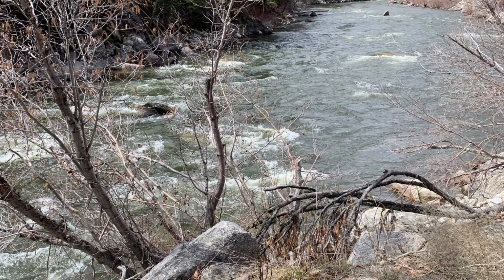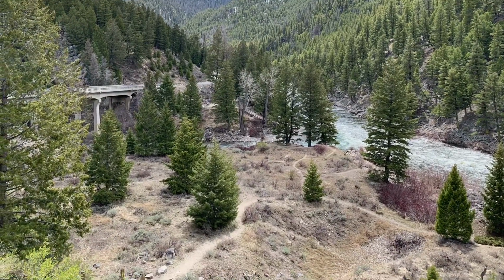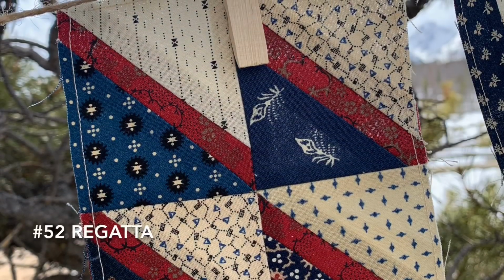And as you can see, the runoff has started, and the river gets muddier and fuller to its capacity. It's not quite there yet. There's more runoff to happen. But this week, the blocks I photographed, I took the opportunity to photograph them up there.